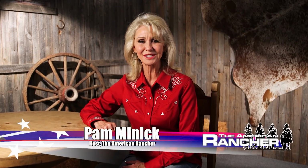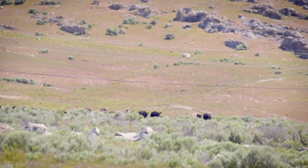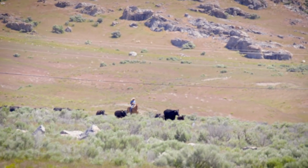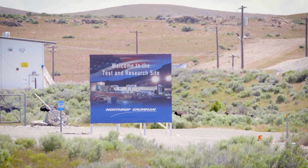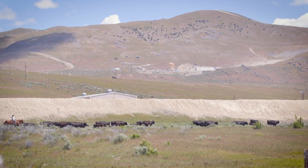Welcome back to The American Rancher. Just outside Tremont in Utah, Craig Holmgren and his family operate the Connor Springs Ranch. They share rangeland with Northrop Grumman's Solid Rocket Booster Test Facility. So hold your horses. Today, the Holmgrens are moving cattle in preparation for an upcoming test fire of NASA's Next Generation Solid Rocket Booster. This is a cattle drive that's gone on for decades. The Connor Springs Ranch has shared rangeland with the facilities since the early 1960s when Northrop Grumman was part of the Apollo Moon program.